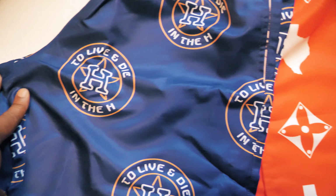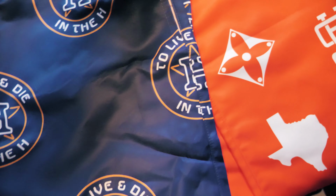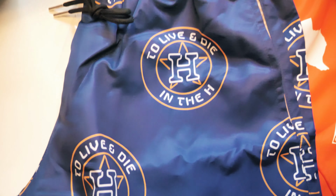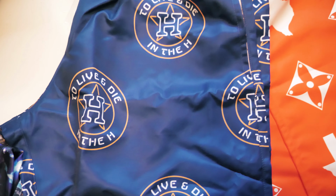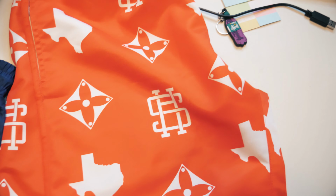Now these, I released these about maybe 2 years ago, and they did not have the money printed in the pockets. So I went ahead and I restocked these. These are not on the website yet. I'm still debating on when I'm gonna release these. It might be this coming Friday or it might be next week. I'm not for sure.